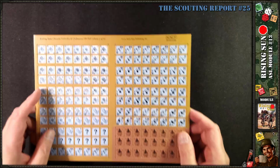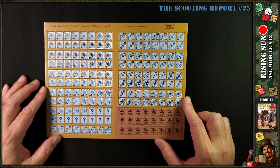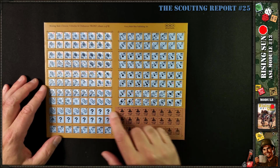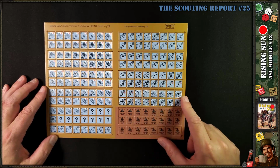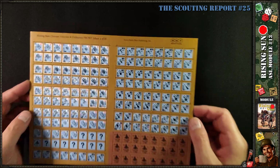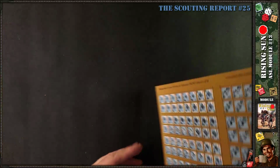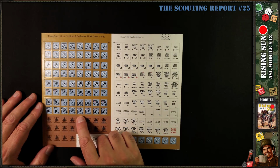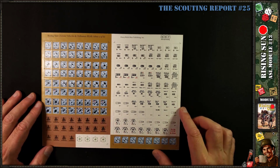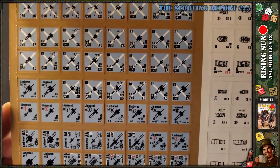Next up, sheet number 2, Chinese vehicles and ordnance. Front, I guess I should flip it to the back. These die cuts look a lot better. Printing looks good, nice and clear. You flip to the back on this one. Backside. Wow, lots of info on this limbered anti-aircraft gun.